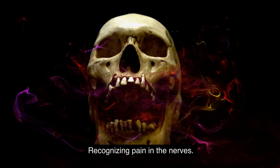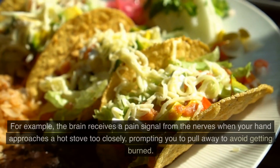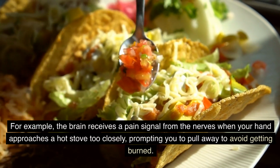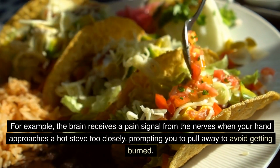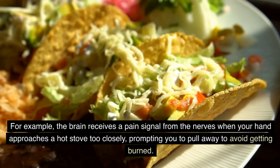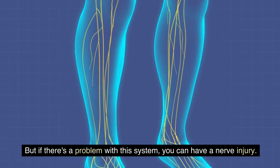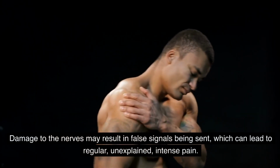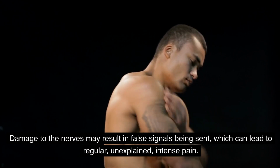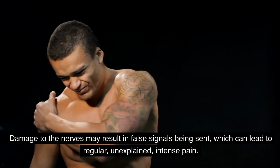Recognizing pain in the nerves. The body uses pain as a warning system. For example, the brain receives a pain signal from the nerves when your hand approaches a hot stove too closely, prompting you to pull away to avoid getting burned. But if there's a problem with this system, you can have a nerve injury. Damage to the nerves may result in false signals being sent, which can lead to regular, unexplained, intense pain.